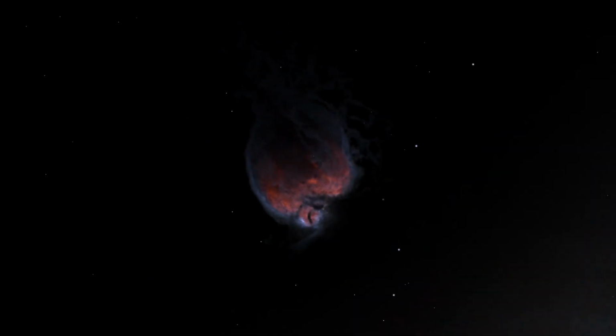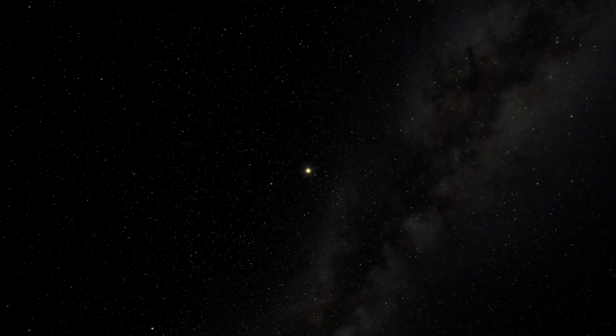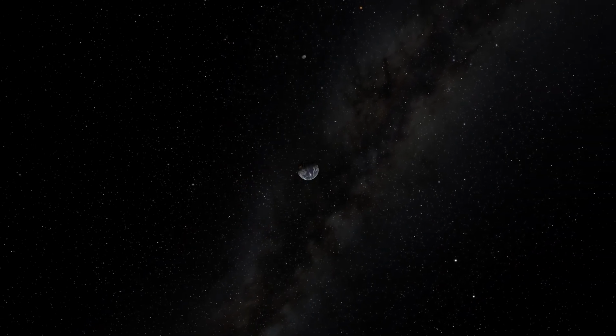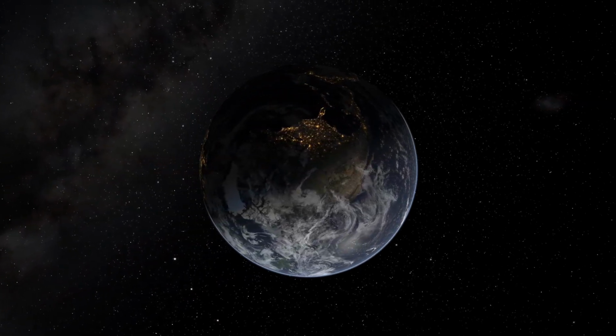Alright, so I'm going to stop us here, and we're going to fly back to Earth, and we're going to land back in Bridgeport. And these are all the real 3D positions of the stars in our galaxy. There's the sun ahead. There go all the planets. And here we are back in orbit around the planet Earth.